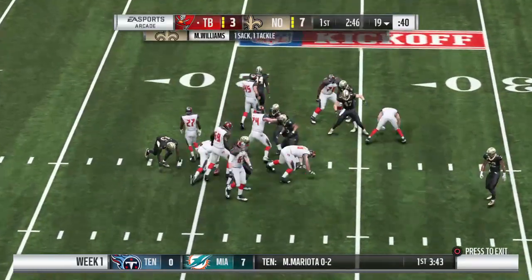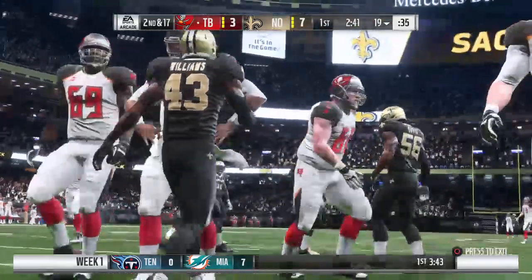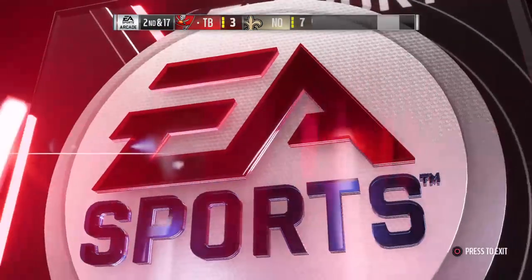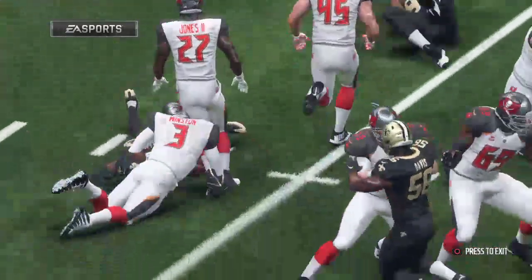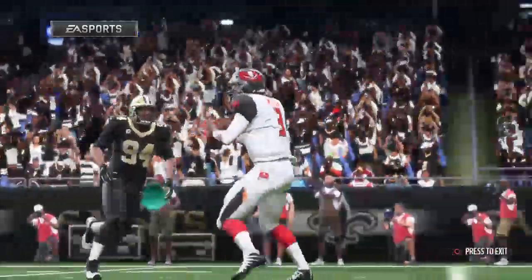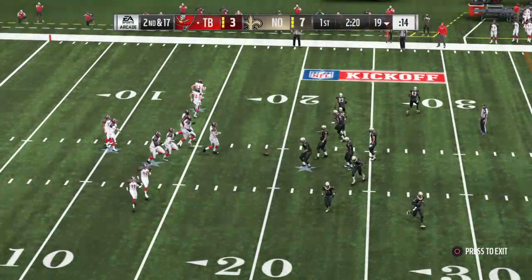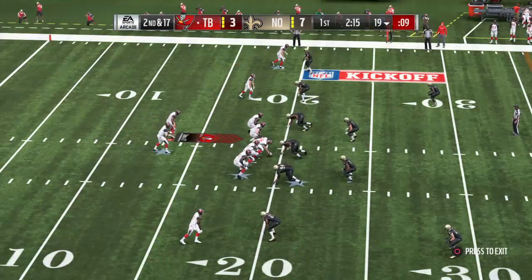And he's taken down here by the Saints. Well, that's the second time he's been sacked so far in the first half. And if they have designs on having a big year, on going anywhere, they've got to find a way to keep him upright so they can throw the football. Back at once, but you figure they're going to need something here. 17 yards to go on second down.